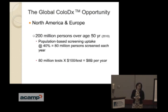Now, bringing that worldwide, in North America and Europe alone, there are 200 million people over the age of 50. And even with an uptake of 40%, that's 80 million people who need colorectal cancer screening per year. We don't know exactly how much this test is going to cost yet, but at roughly $100 per test, that's $8 billion per year.